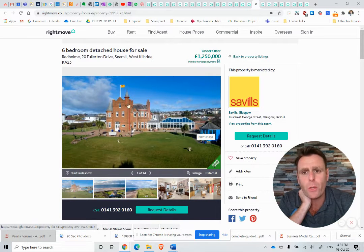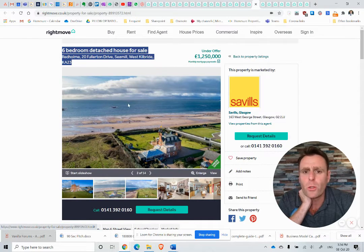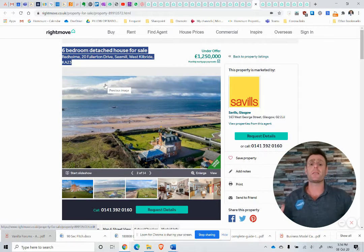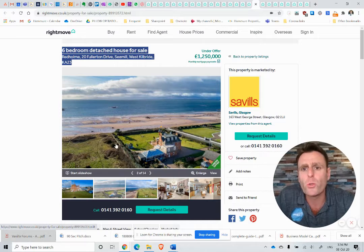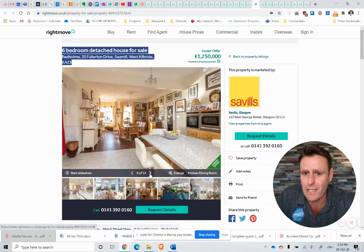Here, let me show you the outlook for this. So, a 6-bedroom property, under offer. Look at that. That's looking out over Arran. So beautiful views. I guarantee you'll see sunsets there. That will be world class. So many things we can do with that. That's much bigger than a 6-bedroom house. We could renovate that and do amazing things with it.